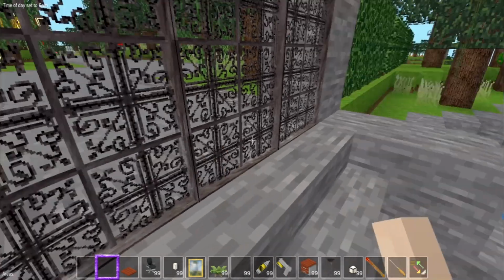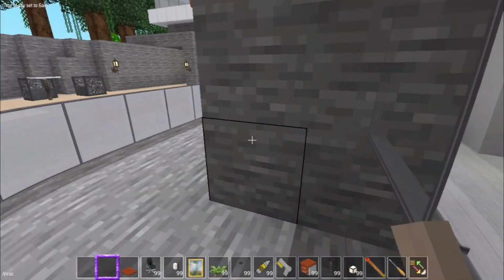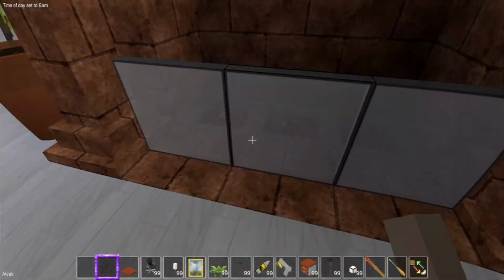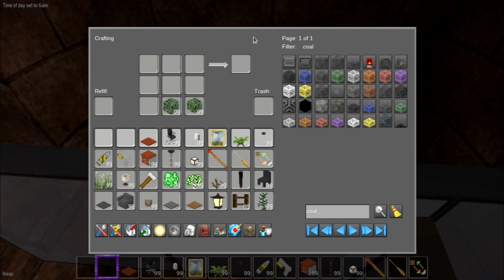So what it is, and now it looks old and dated. Oh, my fire went out. Not cool. I don't have any coal. I got rid of it all. Let me just start the fireplace again. Where's my coal? I don't know where it is. I gotta sit here. That's a corner. Angled wall. There's a coal block somewhere.